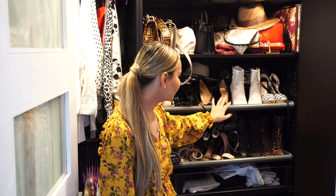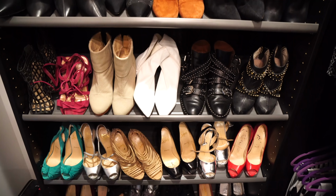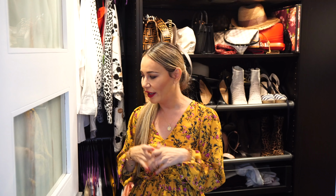So here are my bags, my shoes. I have this rack here with shoes as well. I have trouble getting rid of my shoes because I'm like, oh, maybe I can wear it one day. But like, what's the chance she's gonna be a size 7?